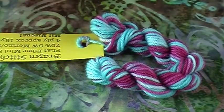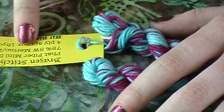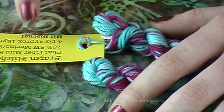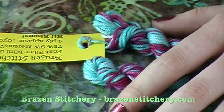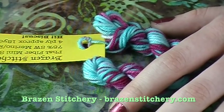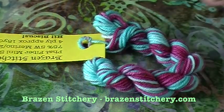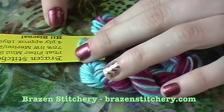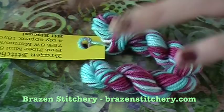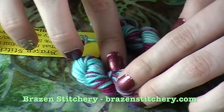This lovely little skein is from brazenstitchery.com. 75% superwash merino, 25% nylon, and it's a 4-ply, approximately 18 yards here. She calls it Southwest. And she's titled it Hibiscus. So it's like a rose pink kind of, and a magenta.